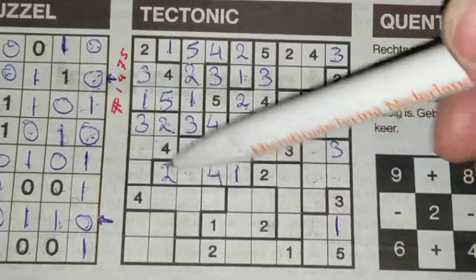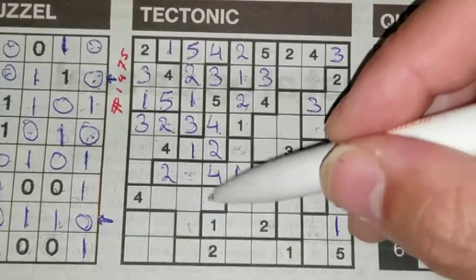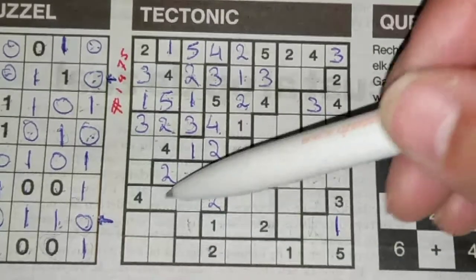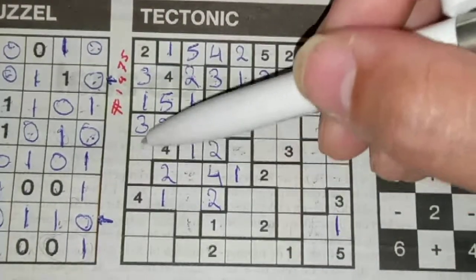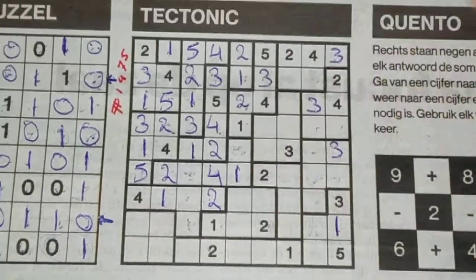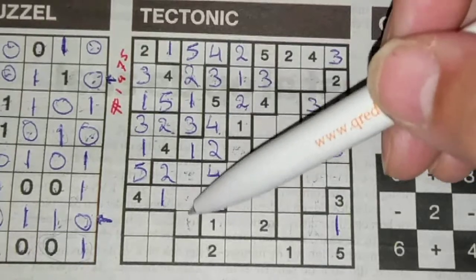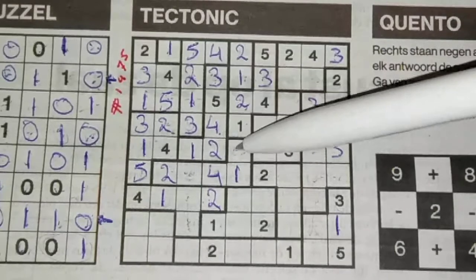These two boxes cannot be a 2. That box cannot be a 2. So one box left for the 2 should be here. These two boxes cannot be a 1. So one box left for the 1 should be there. The 1 and the 5 are left in this area. We have a 1 here, so no 1 there. 1 should be here, and the 5 goes there. These two should be the 3 and the 5.